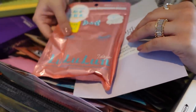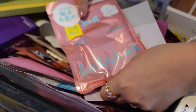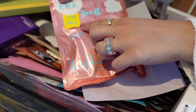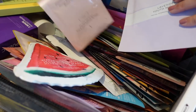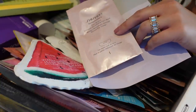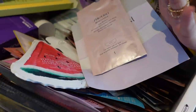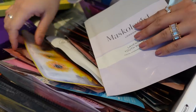I'm gonna keep this. I got this in Japan. It's basically like a thick pack of sheet masks. I think there's like 5 sheet masks in here. And it says number one on there, so I'm presuming it's a number one sheet mask in Japan. I don't know. Oh my gosh, Shiseido does amazing sheet masks. So the sheet mask that they have is the retinol one. If you are looking for anti-aging products, definitely check this out because this will make your skin look so glowy and fresh and plump. I'm gonna keep this, the Glow Recipe sheet mask.